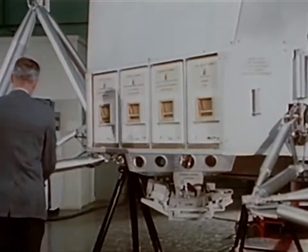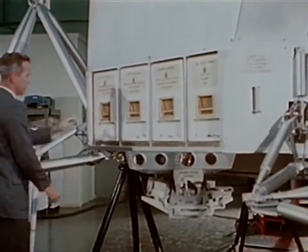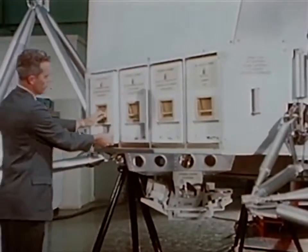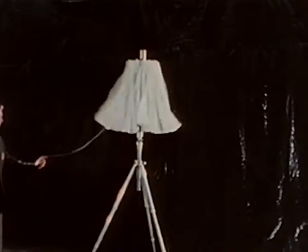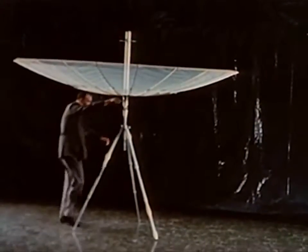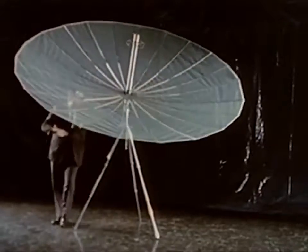Storage bays in the module's descent stage will hold scientific equipment that will be used during the lunar stay. A collapsible antenna, for example, will be erected and left on the Moon for transmitting scientific data back to Earth.